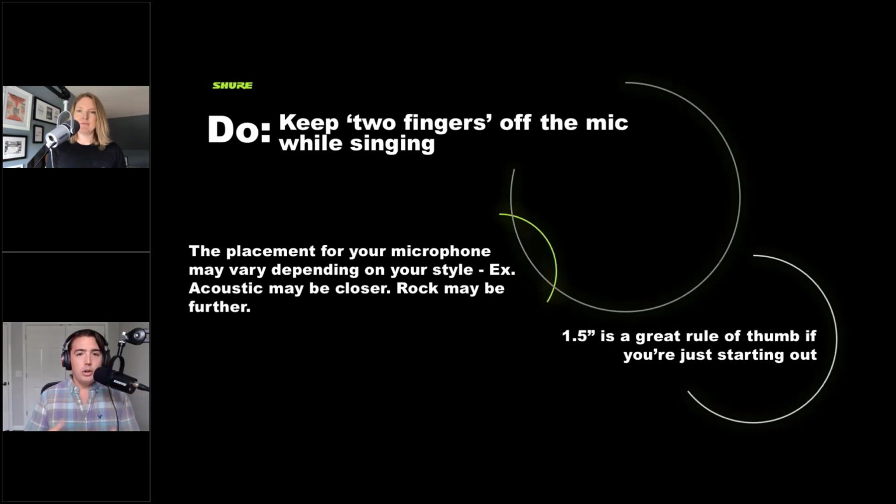Instead, what you want to do is follow our 2-finger rule. We want to just keep 2 fingers off the mic while singing. Now, this is just kind of a general rule of thumb. It does not have to be followed in every single case.